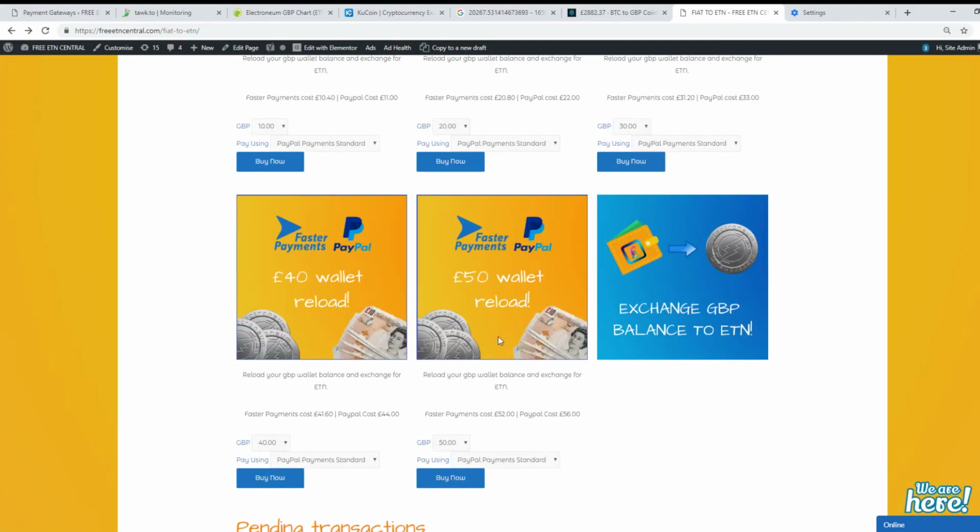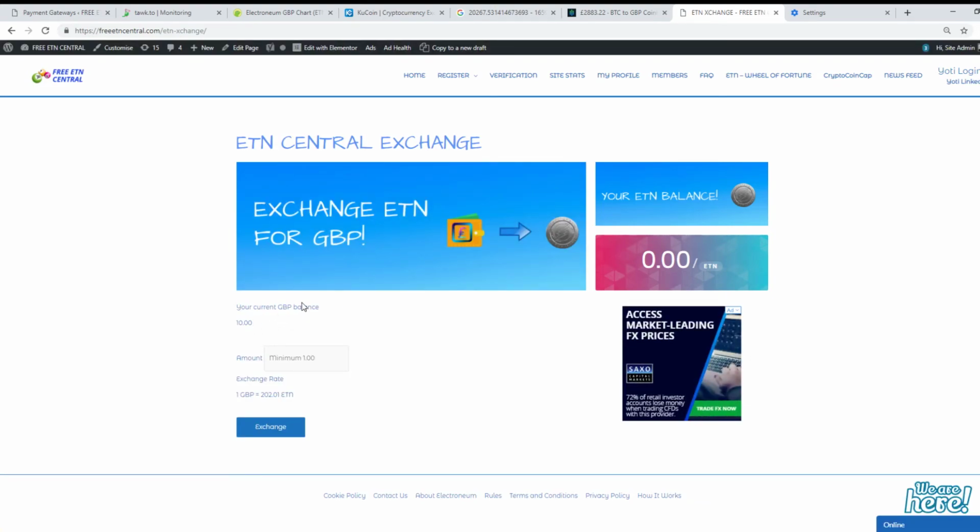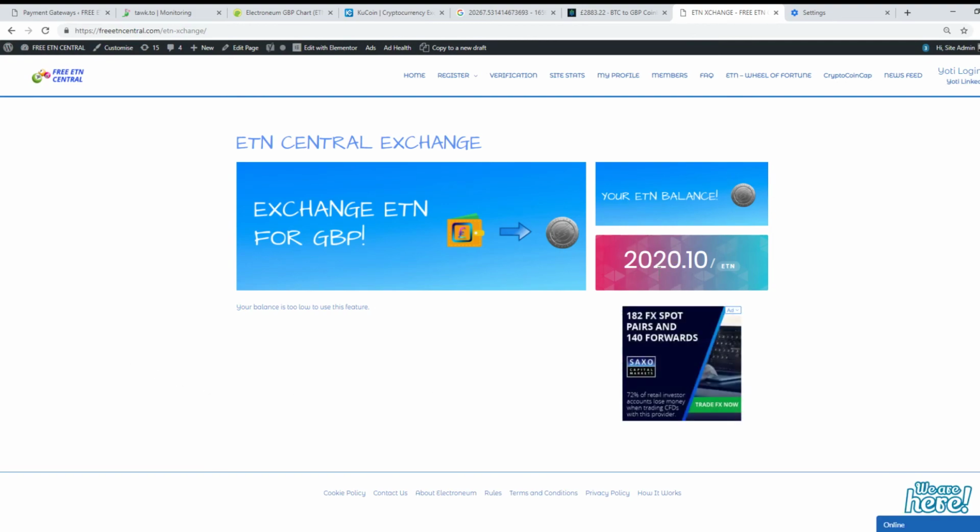Basically how it works, you top up your account with £50 GBP. That would cost £52 for faster payments. It would cost £56 for PayPal. You get £50 in your account, and you go to our exchange. I have £10 in here for testing, so I could just use that now. Use £10 and exchange, and my balance is 2020 ETN, and that gets sent out to your provided wallet address for your account, and that's how easy it is. Purchase, exchange, that's you done. Just wait for it to arrive in your wallet.